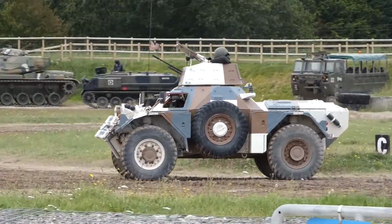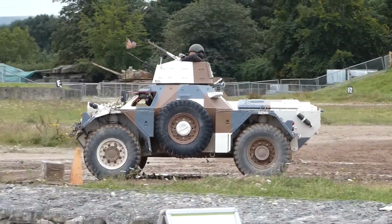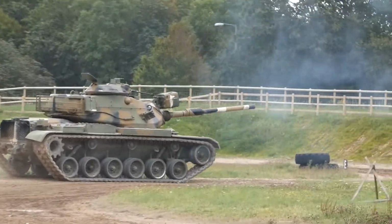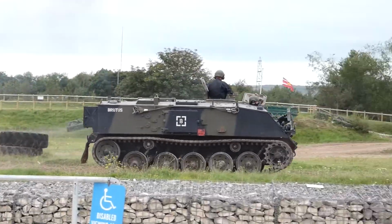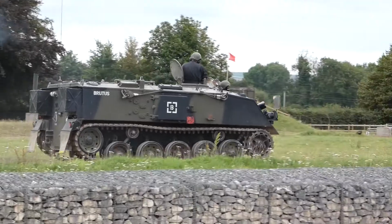But the key thing is, as we said earlier, that little Ferret scout car. We've been volunteering for this. Sadly, with COVID, we're just going to have to imagine they're all in the back there. As they come around now.